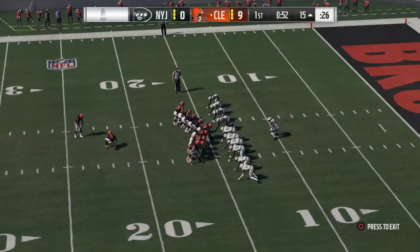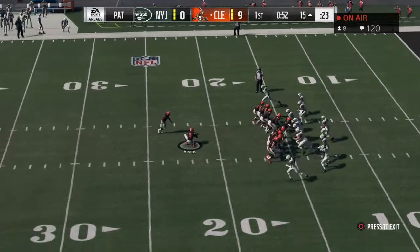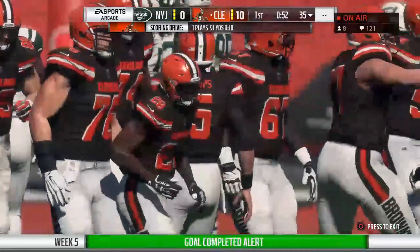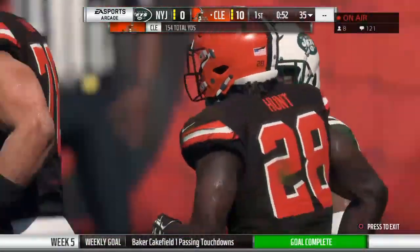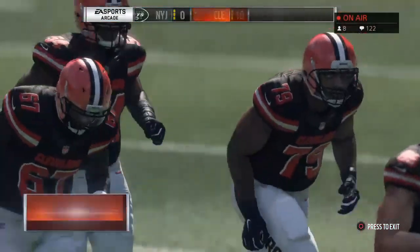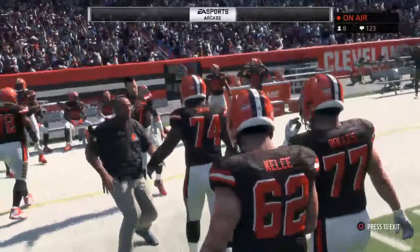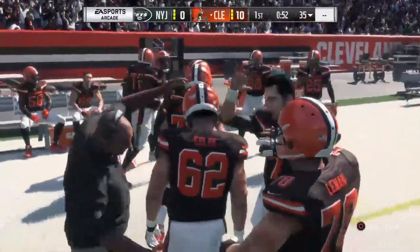No going for two. They'll kick the point after. It's up and good, and that'll increase their lead to 10-zip. Those are the ones the offensive coordinators dream about. One-play drives from that distance. What an effort. It results in the touchdown.